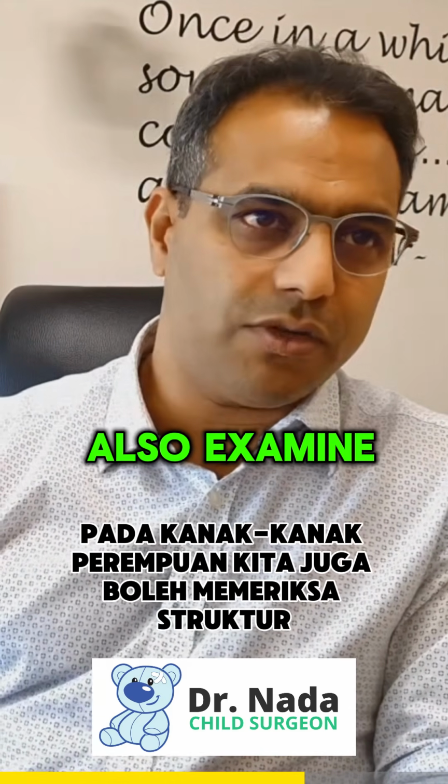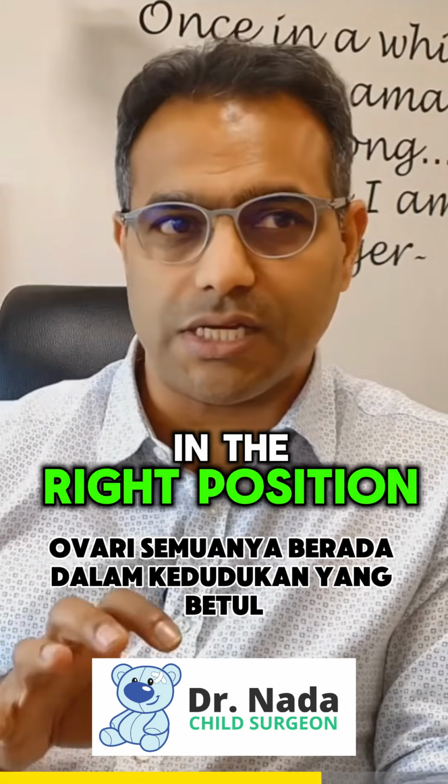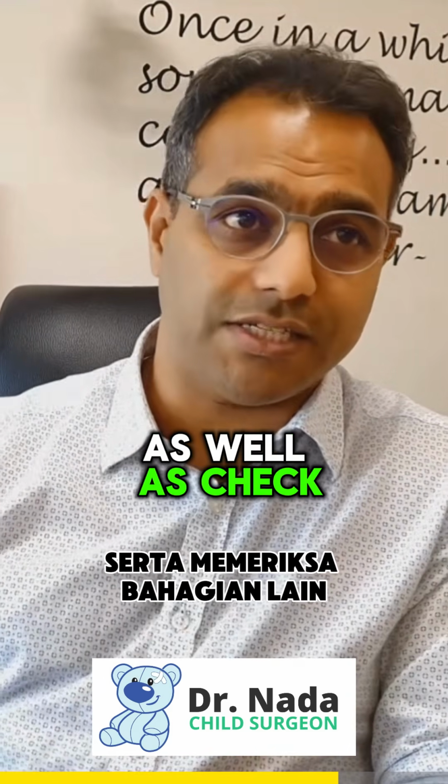In girls, we can also examine the structures, making sure all the uterine structures, the ovaries are all in the right position and they're both healthy. That allows us to examine as well as check the other side.